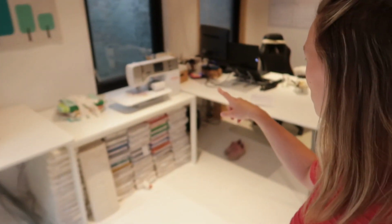Yay, it's done! All the surfaces in the studio are clean again. So the big one over here, and my Q16 area, and temporary sewing machine space, my desk. So everything is nice and clean to start working again next week.